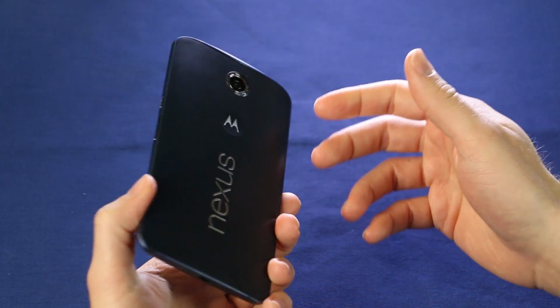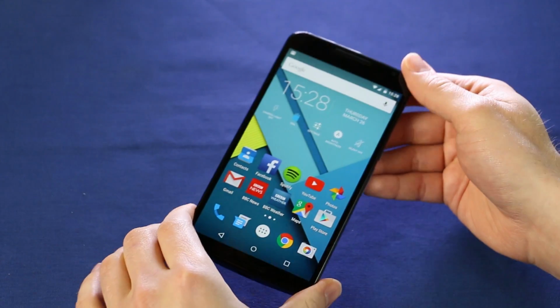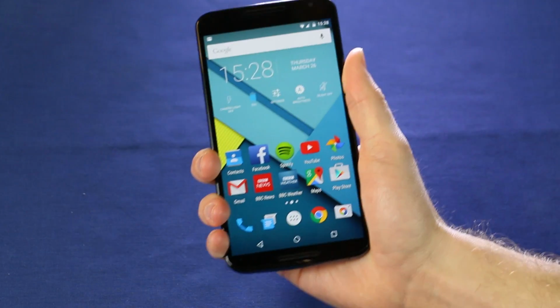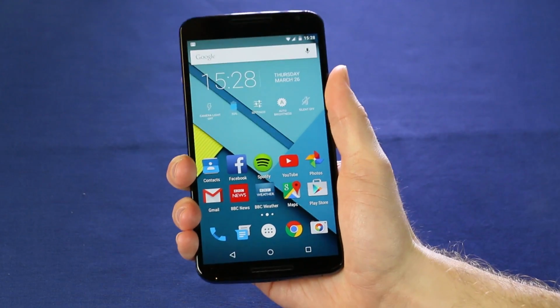And although I'll talk about this more in the conclusion, don't discount the fact that it's 6 inches and therefore must be far too big for you, because as you can see in my hand, it does technically fit in one hand.